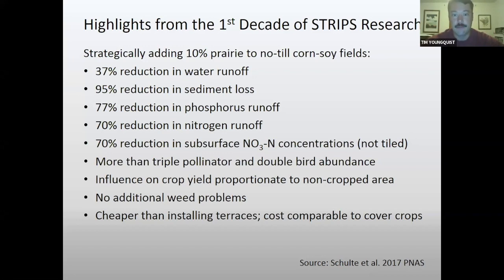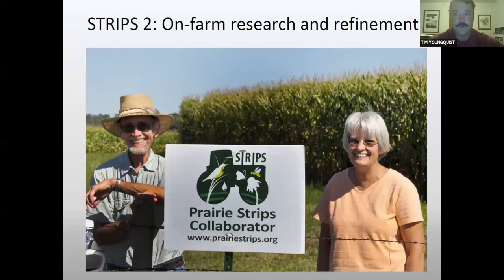3 times the amount of pollinators, twice the amount of birds, cheaper than installing terraces and comparable to cover crops. Some of those numbers and reduction in soil and reduction in nutrient movement are really staggering. And I understand 10% is a large amount to take out of a field. But again, you're seeing those disproportionate benefits and you're getting benefits to more than just one thing.